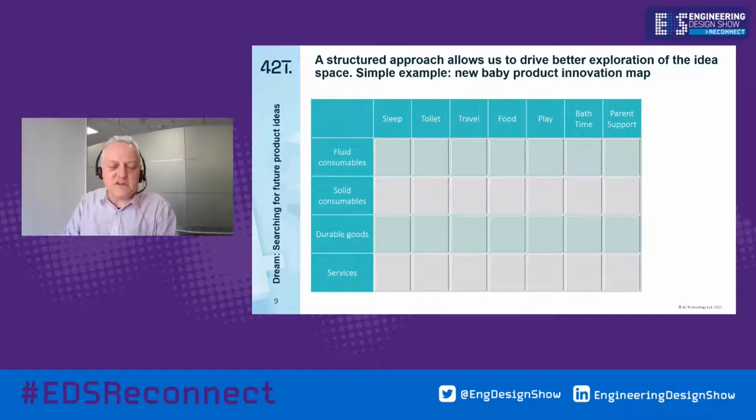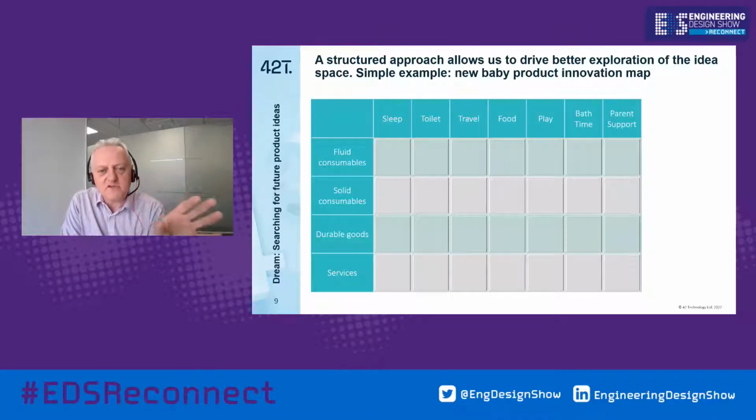And this first one is in the dream category that I alluded to. And what this tool is for, and this is a very loose tool, you can use this however you like, but loosely speaking, this tool is a structured approach to help us drive better exploration of the idea space and to map out the ideas that we're creating for a product or a product range. So what we've got here is a matrix that categorizes new product ideas. In this case, it's for a baby product, and this relates loosely to a project I was involved with, you know, many years ago. But I think it's a nice illustration, but it could be any category of product.